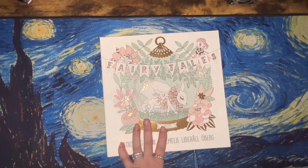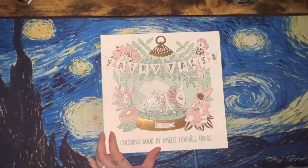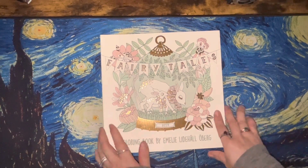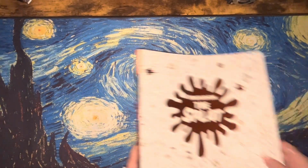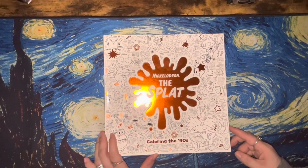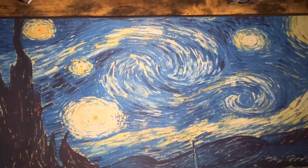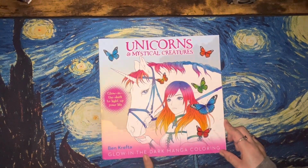Excuse me. Now the rest of these are going to be in groups by illustrators. Some of them are going to be just single books. This one is Fairy Tales by Emily Liederhall Oberg. This is the only one of her books that I have. So, it is a single. Then I have Nickelodeon The Splat. Unicorns and Mystical Creatures. This is a glow-in-the-dark coloring book.